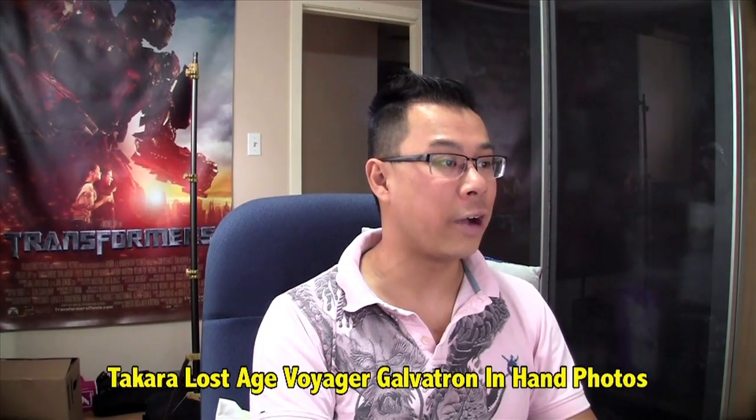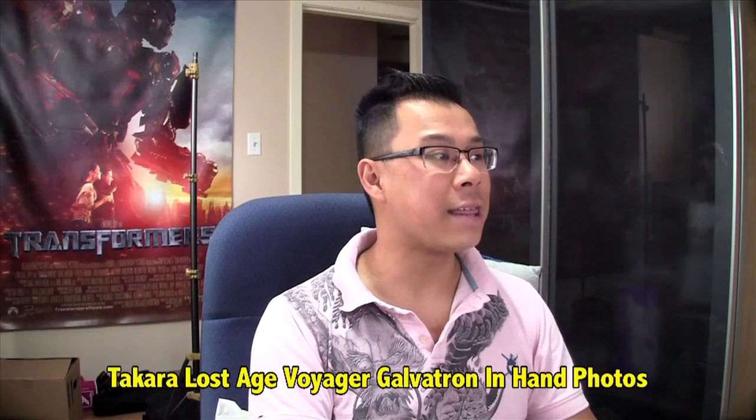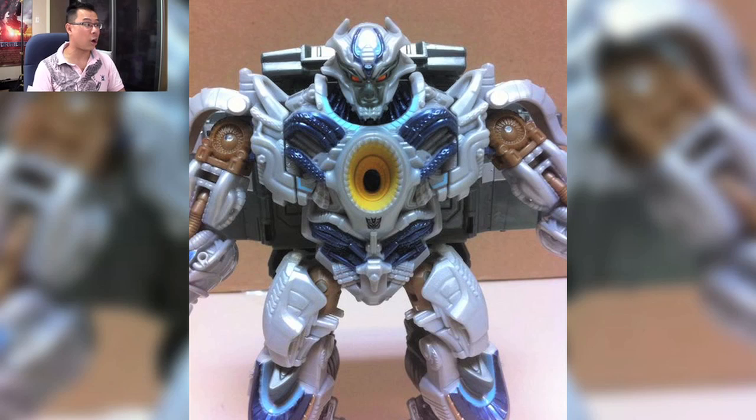Now, let's take a look at Galvatron, okay? Now, Galvatron is something that I think looks a lot better in the Takara mode, mainly because of his details. He's got more dark gray on him, especially on the face. The face detail is great. I love the fact that he's got the yellow chest instead of the plain, light gray plastic chest. So that looks a lot better.